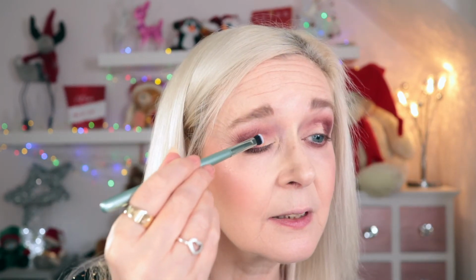Considering I'm not wetting this and I'm not putting it over any kind of glitter glue, because I didn't want to do that. I wanted to see if these performed well without that, and they are doing. I think what I'm going to try and do is use all of these more sparklier shades. So I'm going to go in with that one next. I'm going to apply that next to the one we've just done.